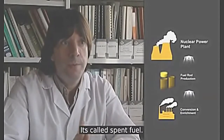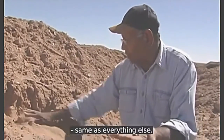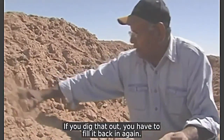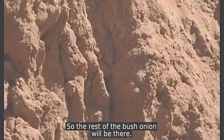It's called spent fuel. And you always, the important thing is, the same as everything else, the old people say to you, if you dig that out, you've got to cover it back in again, fill it back in again, see? Fill it back in. So the rest of the bush onion in there will be there.